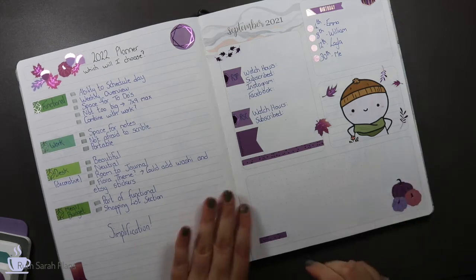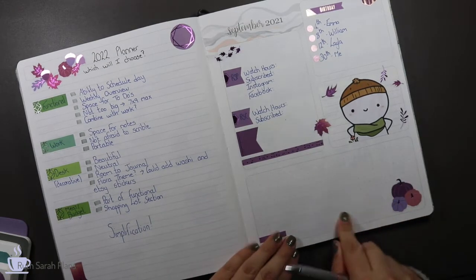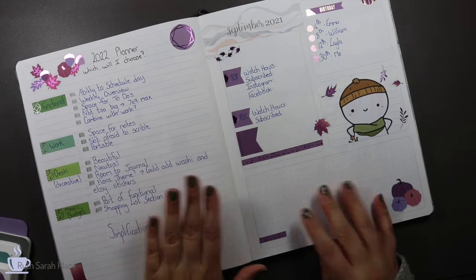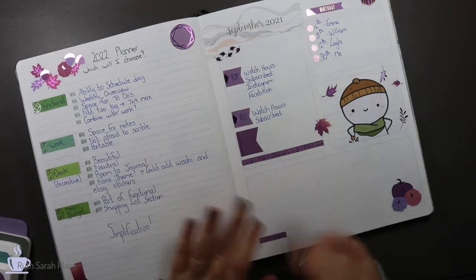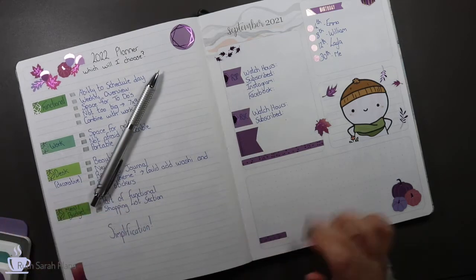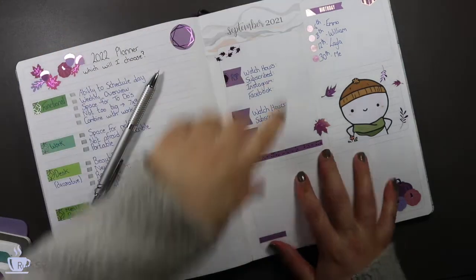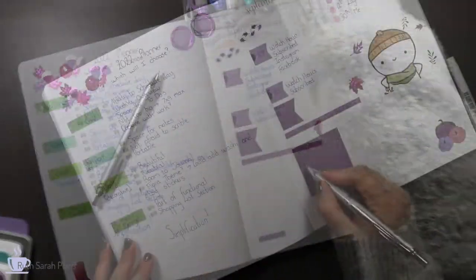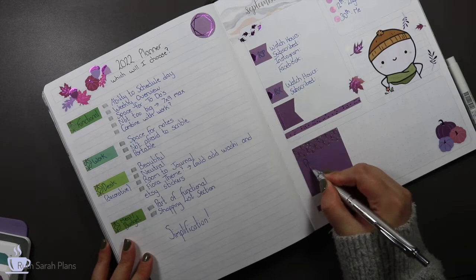So what I'm going to do here is write a list of the planners that I have in mind that might fit these needs. And then I still have a bit of time. It's still October, and I usually buy them at Black Friday, so I can make my final decision then. So, potential planners.